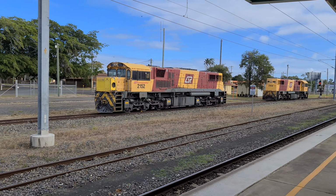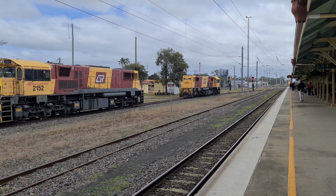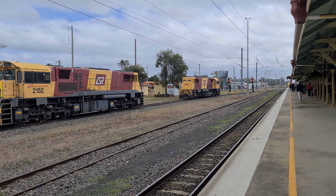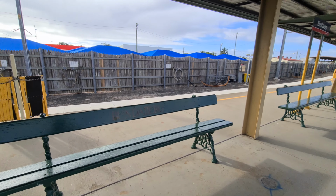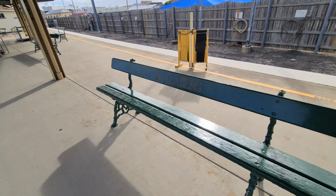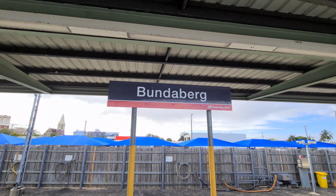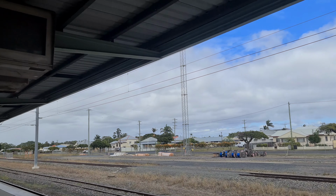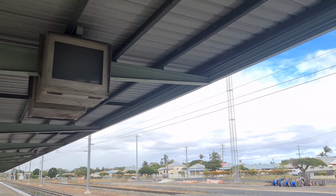Right, still waiting for this train, and I just found out that there's been a 10-minute delay. So in the meantime, come and check out these 2100 class locomotives and have a good look at these nice wooden benches, this station sign, and the platform CRT monitors, which look like they haven't worked in a long time.